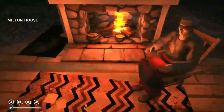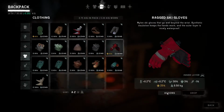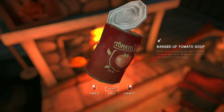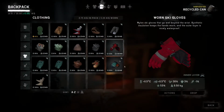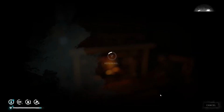Okay. How are we doing here? All right. Let's repair these. $20 until burned. Alright, let's eat it quickly. Yeah, that didn't do a whole ton. And I know I've got the warming up benefit right now, but I actually wasn't too cold while we were outside. It is getting a little windier now.